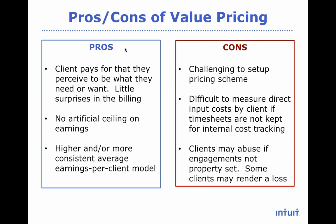Now, another pro is, historically speaking, there's higher earnings per client. So if you could build a model where you historically go back and see what you charge your client and you increase it, so on average it's more than you normally bill, that's going to be a huge pro. Because there are months where they don't want to use you that much, there are months where they will use you more than normal, but hopefully the scale is towards the higher earnings per client model.